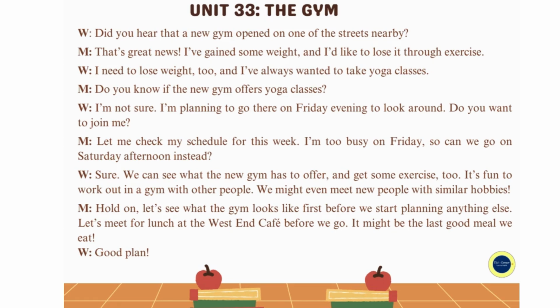I've gained some weight and I'd like to lose it through exercise. I need to lose weight too, and I've always wanted to take yoga classes. Do you know if the new gym offers yoga classes? I'm not sure. I'm planning to go there on Friday evening to look around. Do you want to join me?